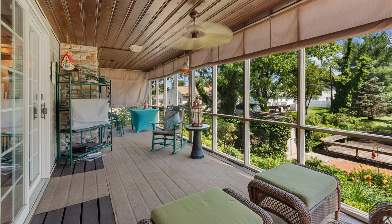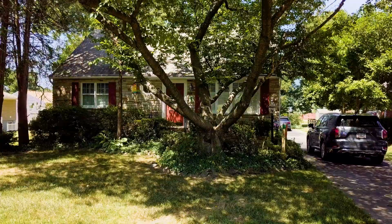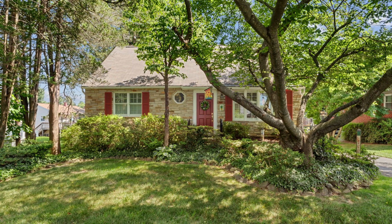So if you're looking for over 2,300 square feet on almost half an acre right here in Perry Hall in a well-maintained home with a ton of upgrades, again, 3 beds, 3 baths, come check out 4118 Baker Lane. It will not last long.